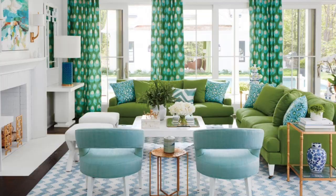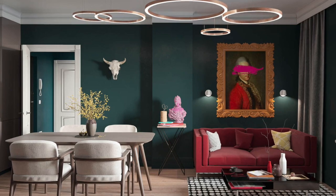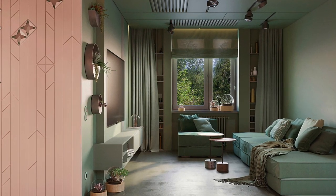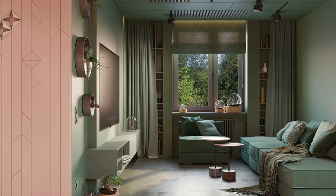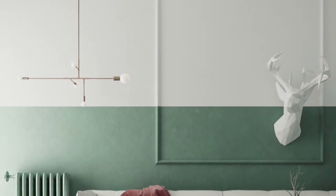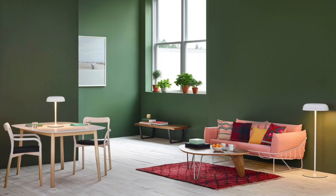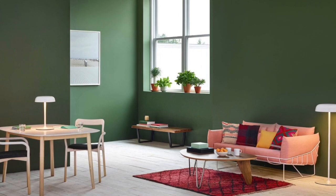Green is having a major moment in home decor, and it's not hard to see why. It's a very versatile tone. Green can inspire tranquility and calm, or make a moody, bold statement. From olive to sage to hunter, I love decorating with green, especially in the living room. So whether you're into a modern look or you opt for a more neutral shade of green, these beautiful green living rooms prove that it's truly a color for every home.